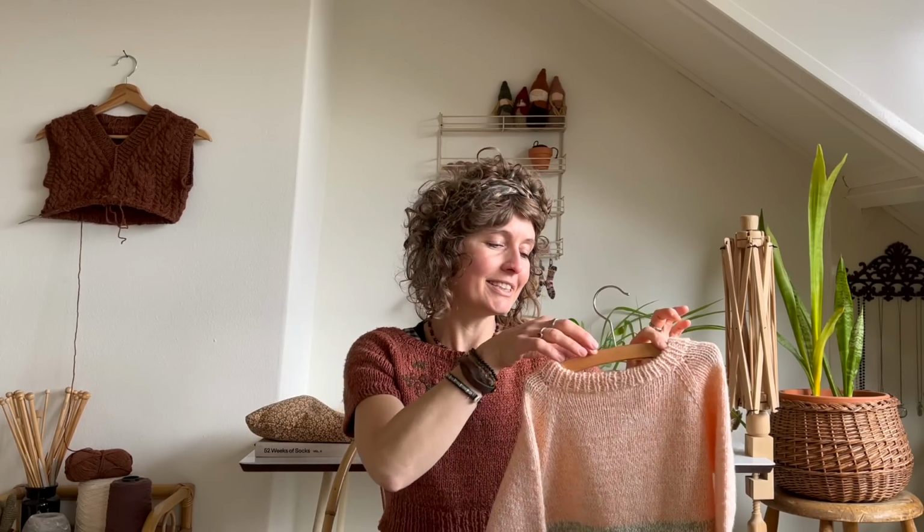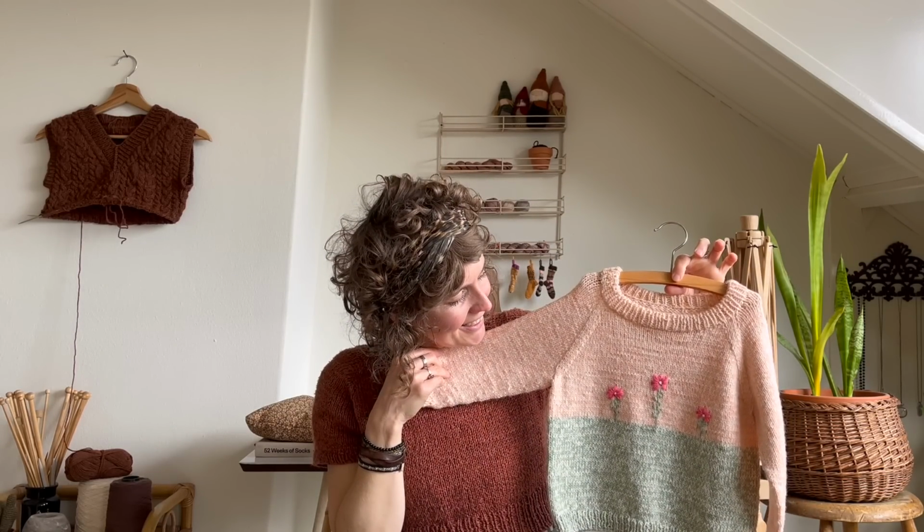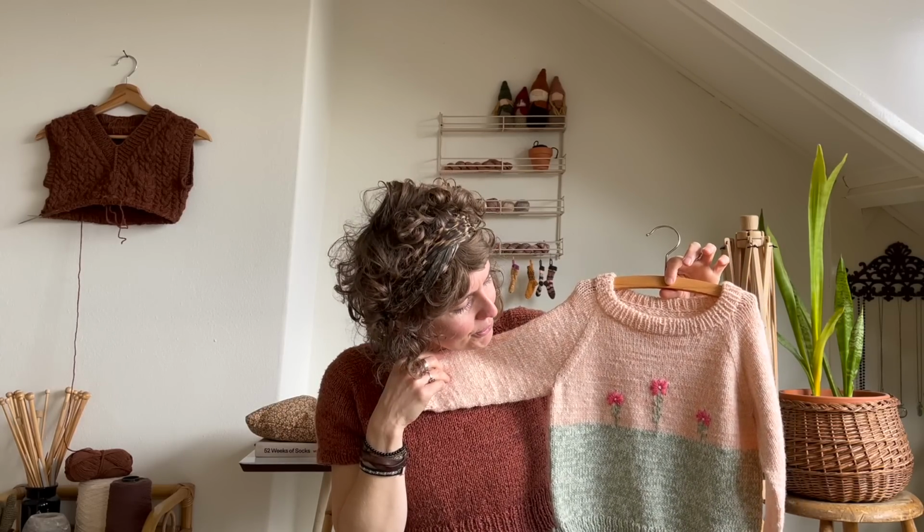I loved the simplicity of the sweater, and I asked my sister and my eldest girl, and they both said, you must add flowers, it would be so lovely. So I did add some flowers. Ta-da! And I don't know why I was doubting about it, because it is really adorable.